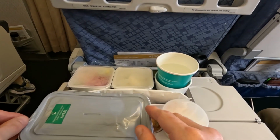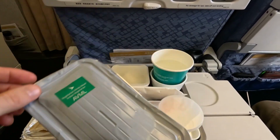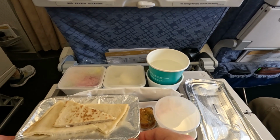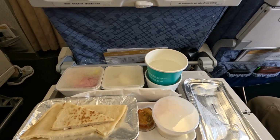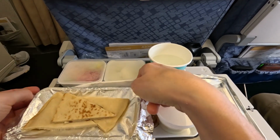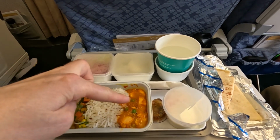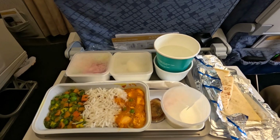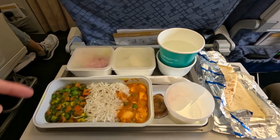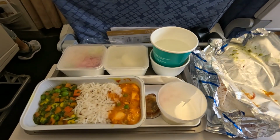So again, I went with vegetarian Hindu, if you can see that. And it looks like they put the naan bread on top, which is perfect because I can't eat that. Let's see if I can recognize this and see if I can eat it. And I can. So that is butter paneer or shahi paneer, and that just looks like a vegetable curry, and to me that looks super safe, so I'm going to be eating that.